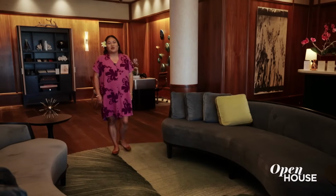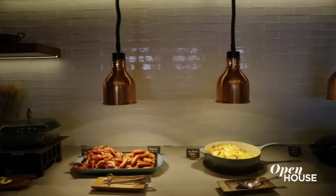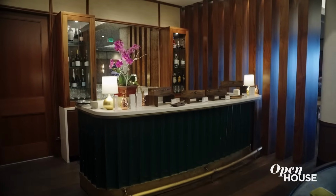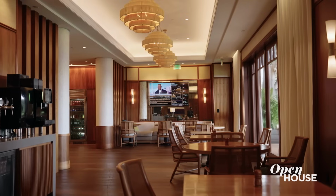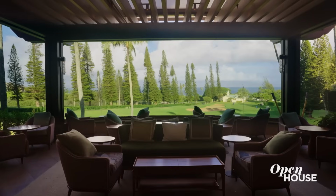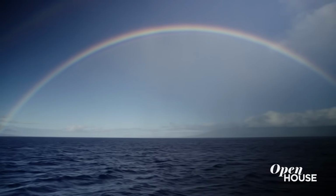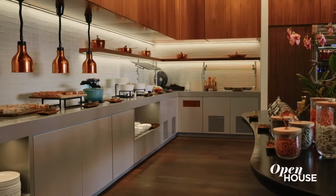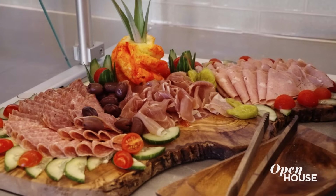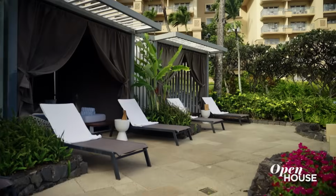In the Club Lounge, you will find a dedicated concierge, food presentations, and handcrafted cocktails. It's a place to relax, but feel elevated. So no matter where your eyes wander on this lanai, you will see flora, fauna, and maybe even a nui nui, a rainbow. Also, if you're a foodie, this is a dream come true with gourmet food presentations throughout the day and delicious island snacks. And now that we checked out the Club Lounge, let's go hit the pool.